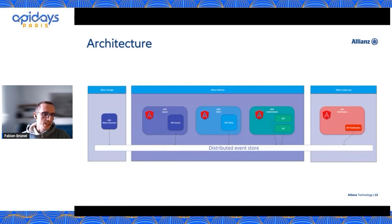So we have many parts in Allianz, and with this structure we can say, okay, we have this part, this part, this part, and how can we make this communication possible? The first answer is that we use a distributed event store to make information go from left to right, and so on.